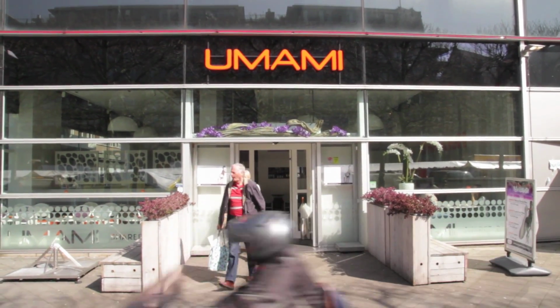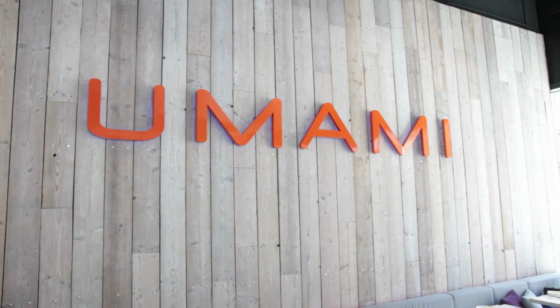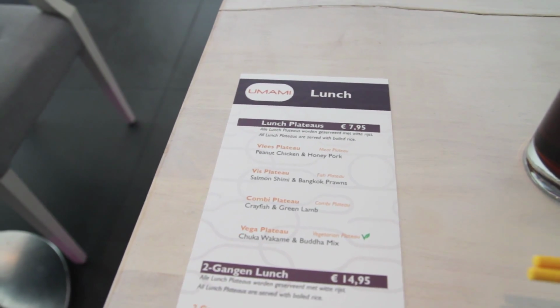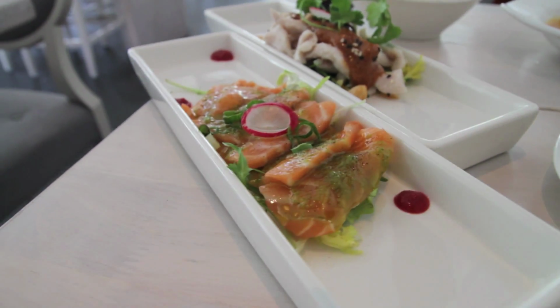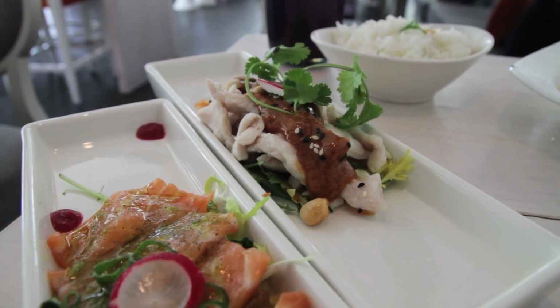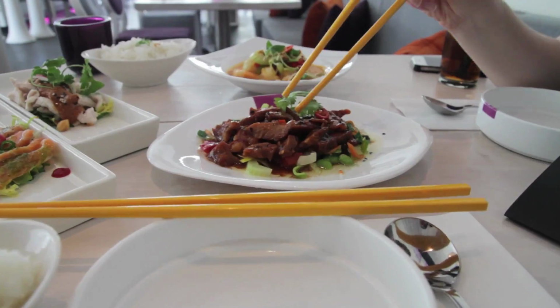And then we went to Umami, and that's the restaurant where we got some lunch. It looked really stylish and really relaxed. We had a fish platter and a meat platter. Shrimp in Thai red curry and some salmon. And the meat platter had some chicken with peanut sauce and some really, really awesome honey pork, and it was really delicious. I really recommend this one.